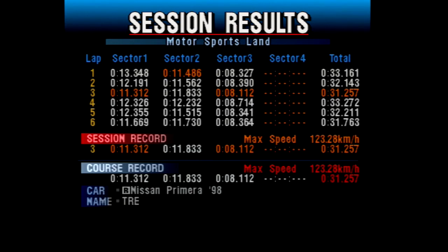I'm just going to try and quickly look for that 95 Primera. There's the 90 with a 31.508, and the Primera GTD at 31.8. So, interestingly enough, 31.8, 31.5, 31.2, increases in increments of 3 tenths of a second.